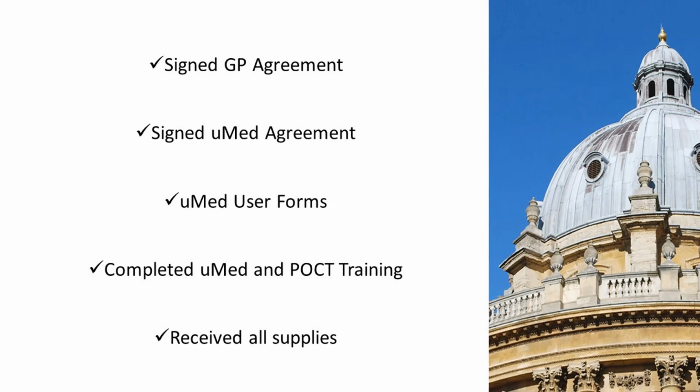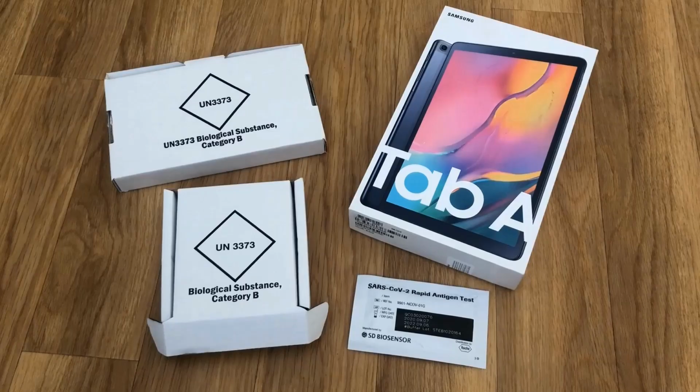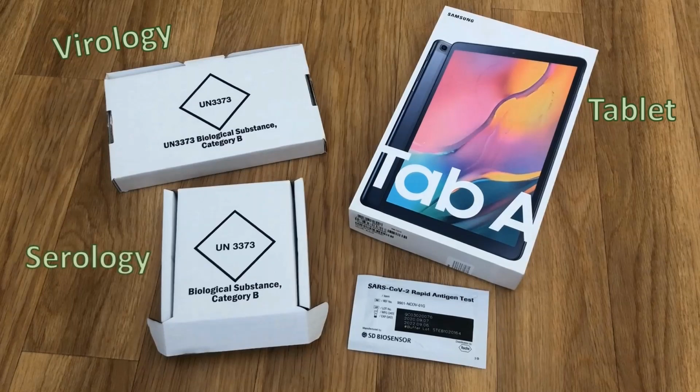Once all deliveries have been made, your practice should have the following: a box Samsung tablet, the reference PHE virology kit, which is the longer box you can now see on your screen, the reference PHE serology kit, which is the square box you can now see on your screen, and the point-of-care tests. As previously stated, the point-of-care test will vary from practice to practice, but for the demonstration here, I'm showing an SD biosensor lateral flow test. All the point-of-care tests will come with their own implements for sample collection, such as swabs. Please take care to never mix supplies across the various kits. The two reference tests have different forms and the pre-addressed envelopes go to different labs, so any mix-ups may result in your samples not being processed.